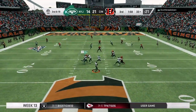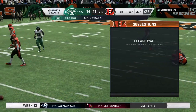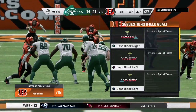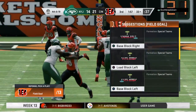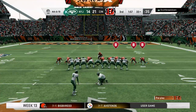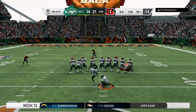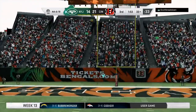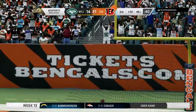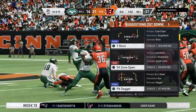3rd and long, it's Darnold. And that will be incomplete. They don't get the hookup there, but you really have to marvel at how precise he's been throwing the football these last couple weeks. Oh, that's the perfect word for it, precise, because if you're at 70% or better 2 weeks in a row, you have a job as long as you want one in this league, won't you? I mean, let's face it, it's not just West Coast offense either. He's putting the ball downfield as well.